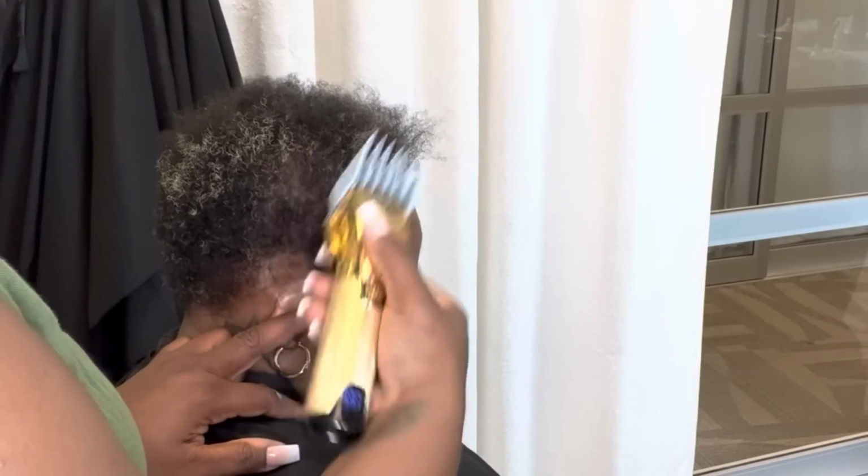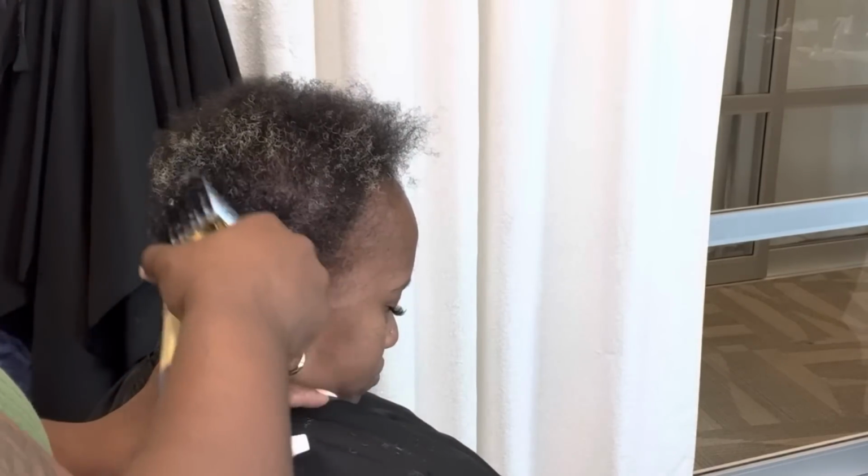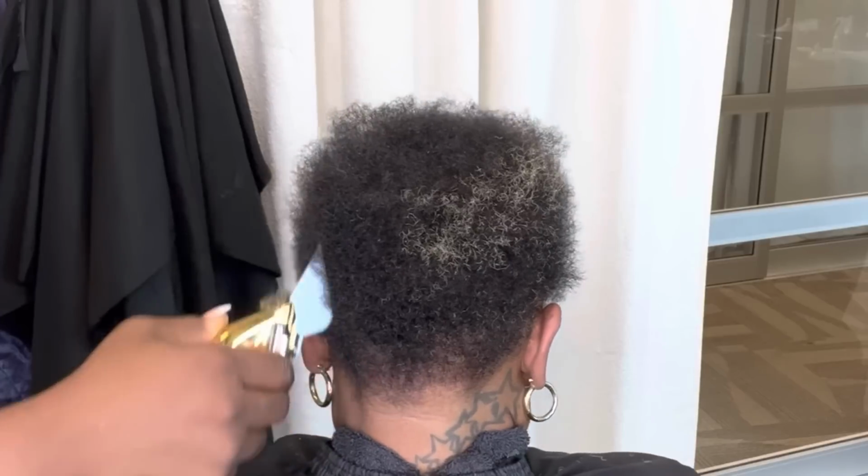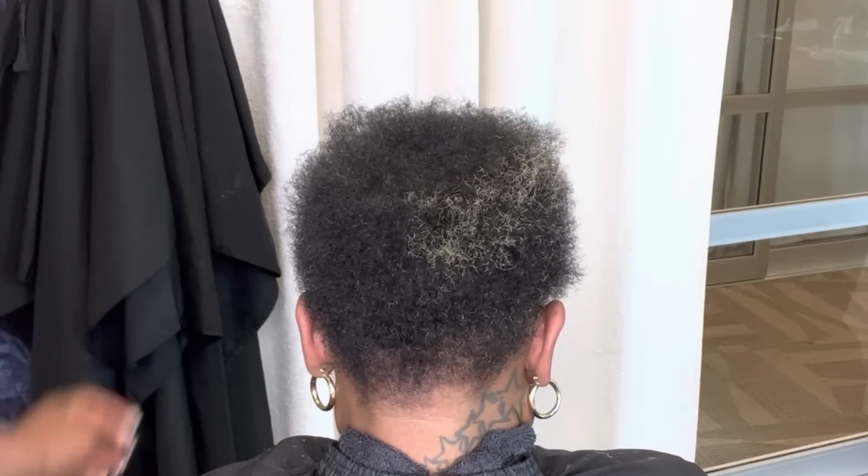Okay. So what I'm doing right now is I'm just tapering her around the perimeter. I'm going to really conclude the cut after we have finished the service itself.